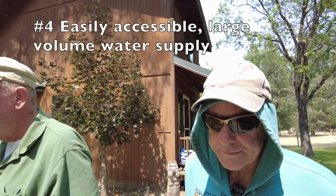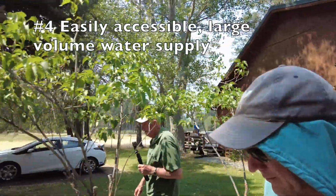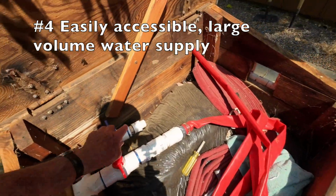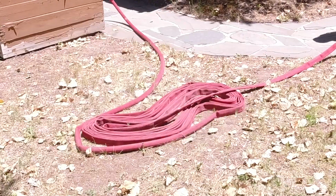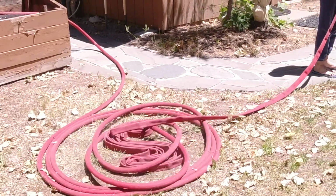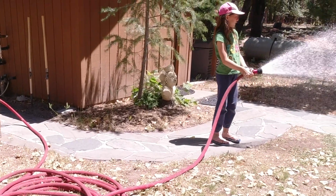This well on this property will pump 48 gallons a minute. The 1-inch hose can connect to this and just turn it on, and I've got 100 feet, and another 100 feet in there, so I can almost instantly have a hose.